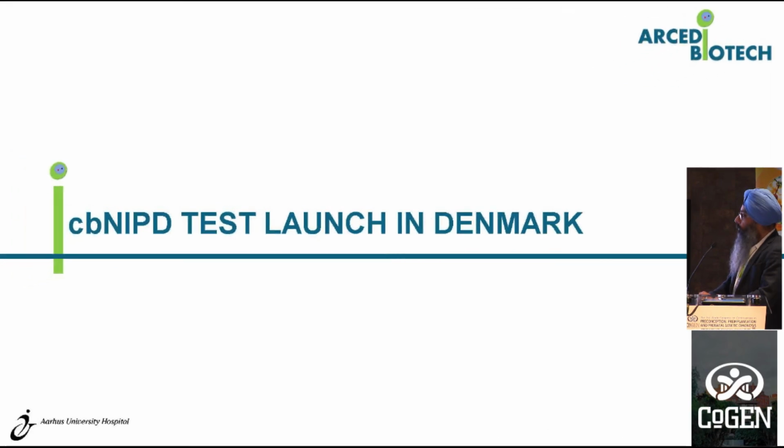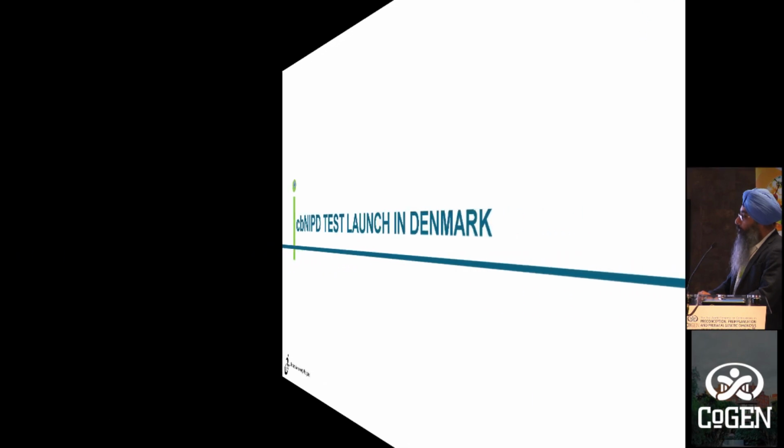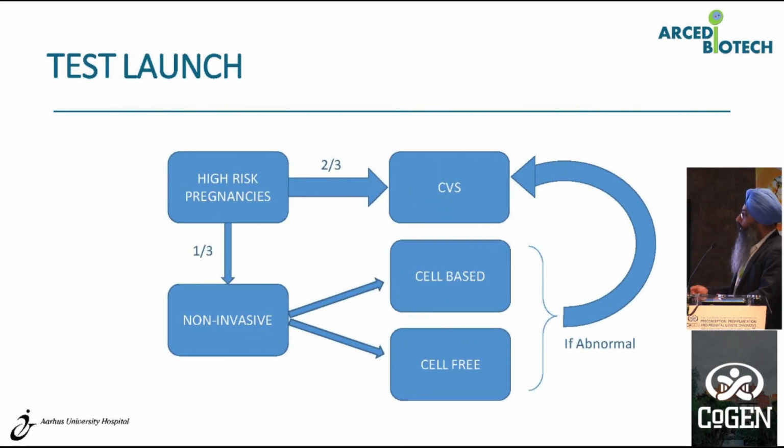Going further, we are looking at launching a cell-based NIPT test in Denmark by the end of this year. So what's going to happen is that 1/3 of the pregnancies that are classified as high risk, they opt for non-invasive NIPT. So they are just given a cell-free test. But what will happen is that we will also sample them for cell-based NIPT, and then whatever will come positive will then be referred for CVS.